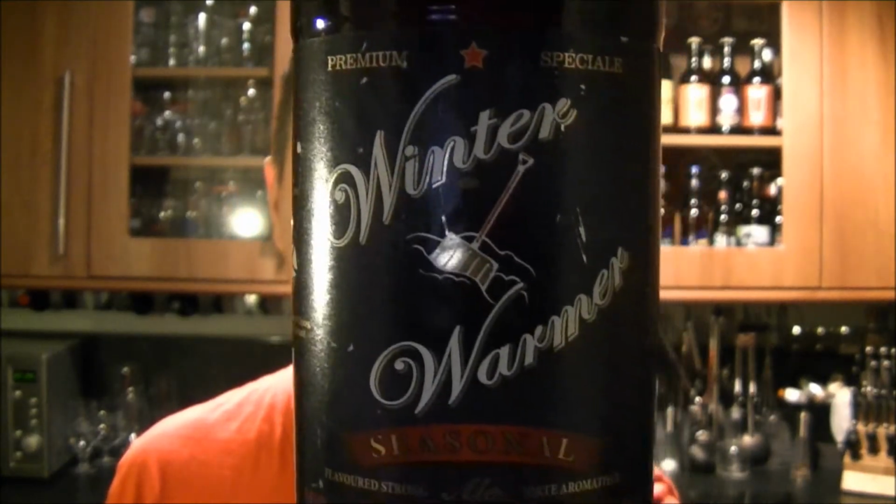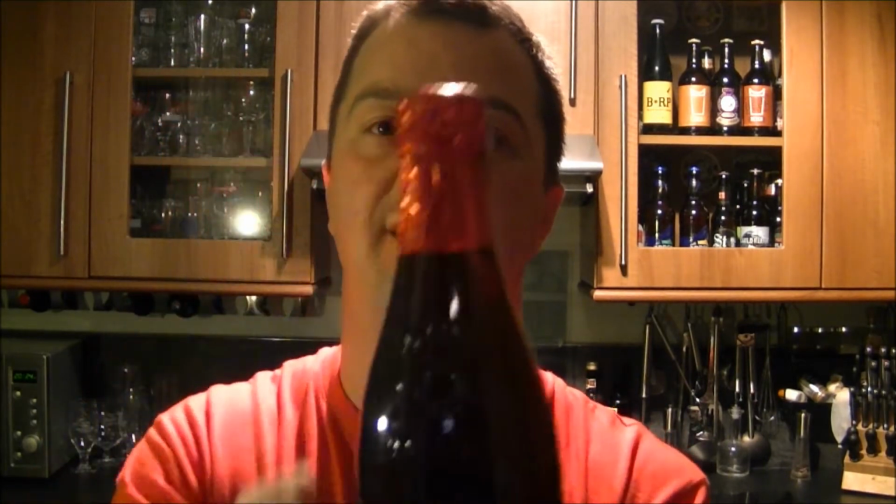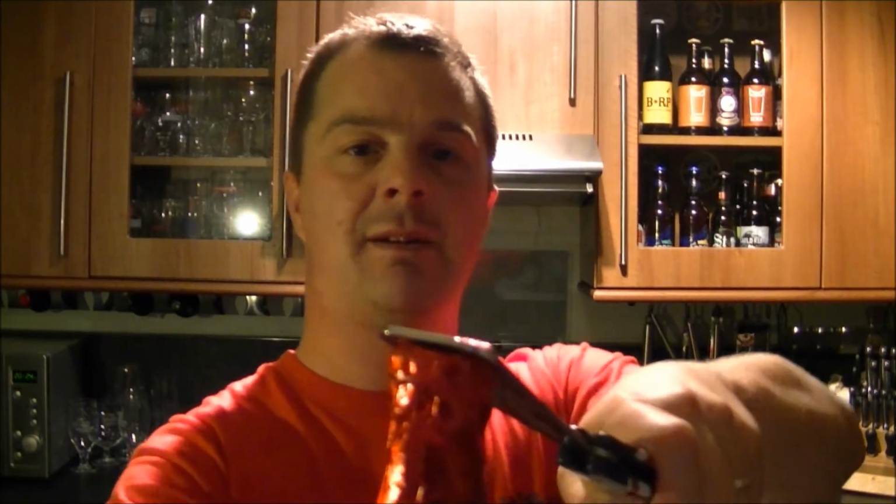Nice looking beer. Nice. I'm going to keep this bottle. It's got a nice Garrison Brewing, Halifax. I don't know if you can pick that up there on the bottle. Let's get it open into a glass. So we get past this cap.